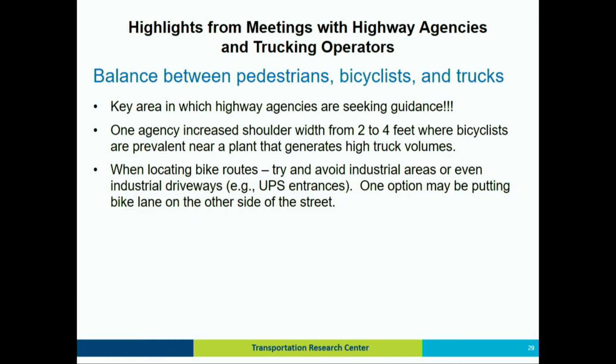As I mentioned, in this area of balancing peds, bikes, and trucks, it's a key area where highway agencies are seeking guidance. One agency noted that they increased the shoulder width from 2 to 4 feet where bicyclists are prevalent near a plant that generates high truck volumes. When locating bike routes, they said to try and avoid industrial areas or even industrial driveways. And they noted a case, I think it was where a UPS facility was, where the agency had put a bike lane, and so the UPS trucks are crossing this bike lane all the time.